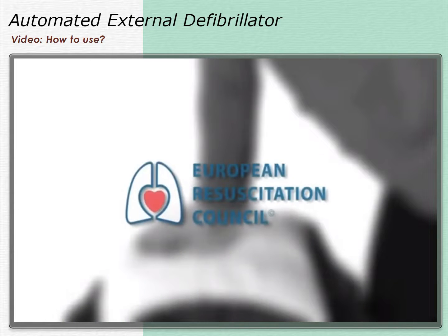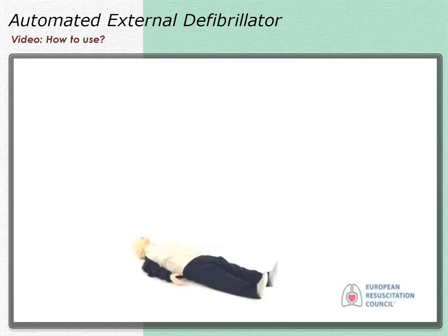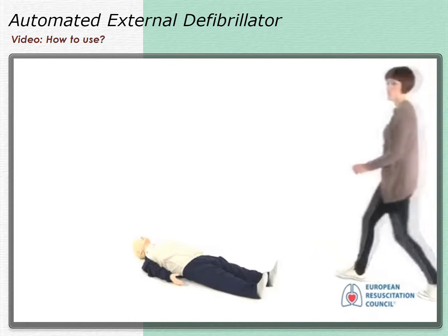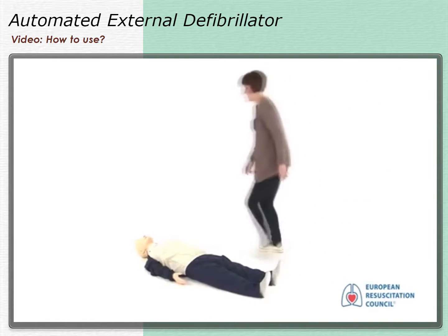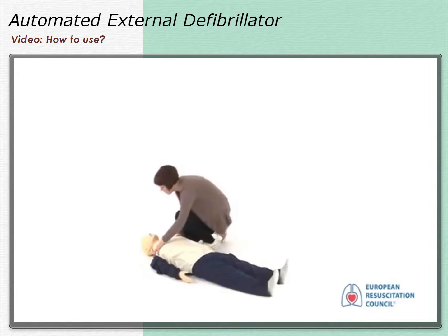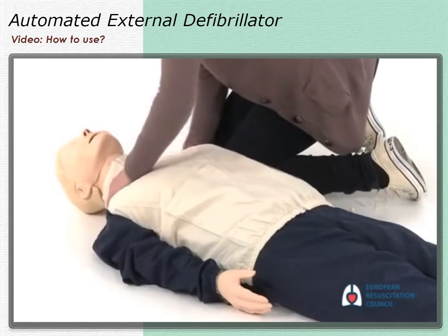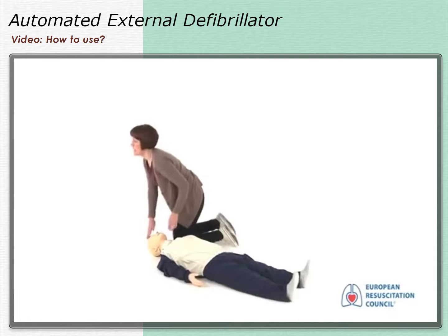Now that you have seen a demonstration of how to perform CPR and use an AED, we will go through the actions again, but this time I will explain what you should do. First, look for danger. If there is no danger to you, the victim, or bystanders, kneel beside the victim. Place the victim on his back, on a firm surface. Gently shake the victim's shoulders and ask, "Are you all right?" If the victim does not respond, shout for help.